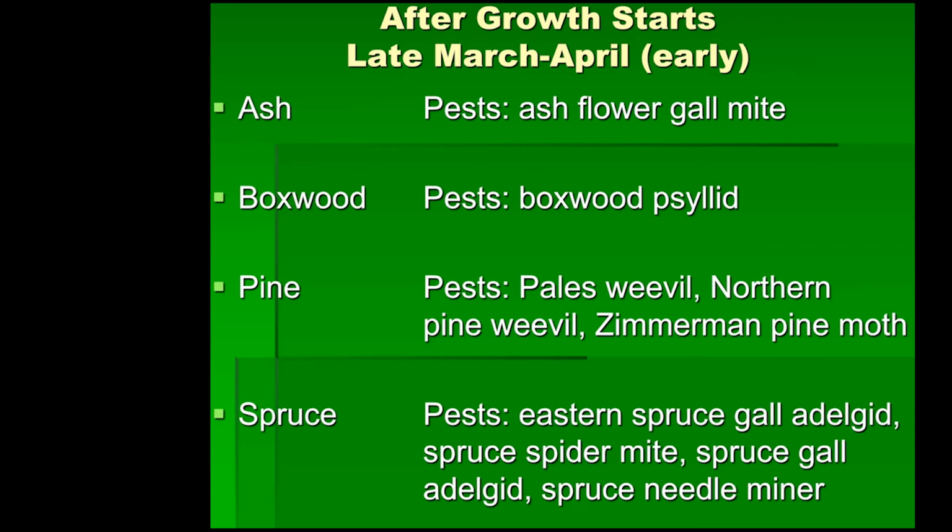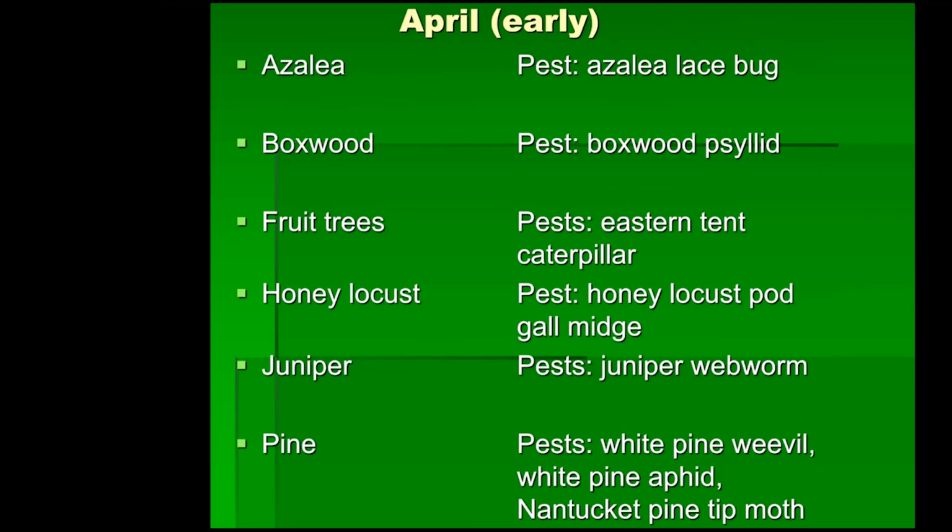Here's a little later, you'll see azalea lacebug, and psyllid again. The eastern tent caterpillar is one of the first caterpillars to hatch from eggs, right when leaves are just starting to come out. You can see maybe white pine aphid showing up, some different things. And we have the Nantucket pine tip moth. We have a fact sheet on that, how to time sprays. So if you have a Christmas tree grower, for instance, that's a very helpful publication.